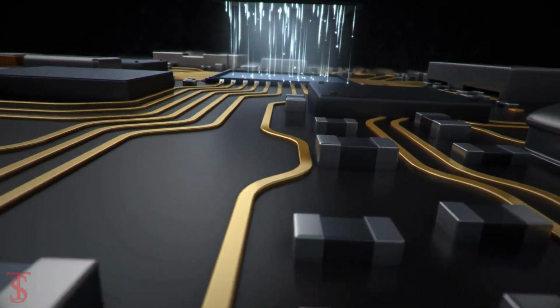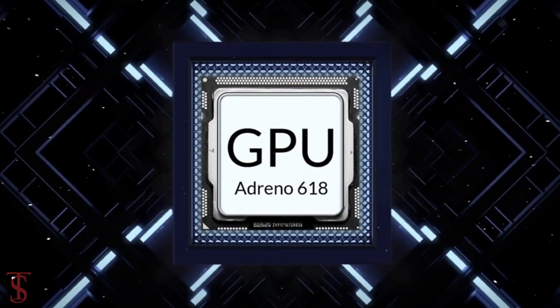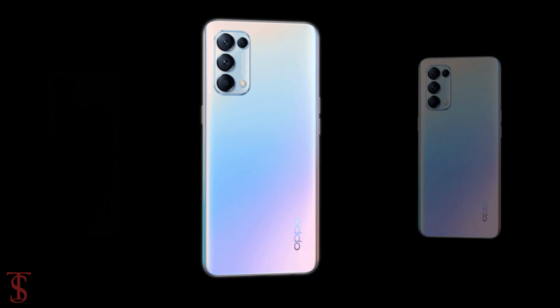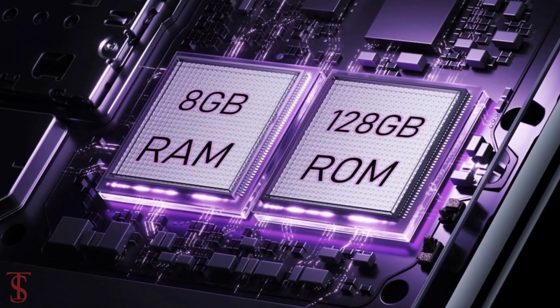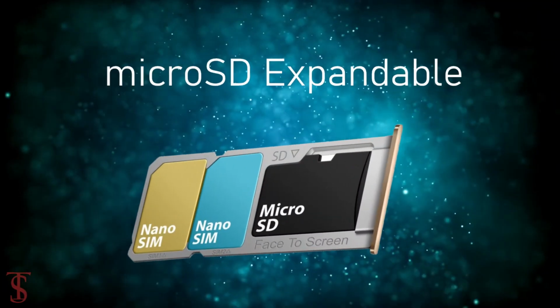Under the hood, the Oppo Reno5 4G comes powered by Qualcomm Snapdragon 720G chipset paired with Adreno 618 GPU. As per the storage, the smartphone packs 8GB of RAM and 128GB of internal storage that is expandable via dedicated microSD card slot.